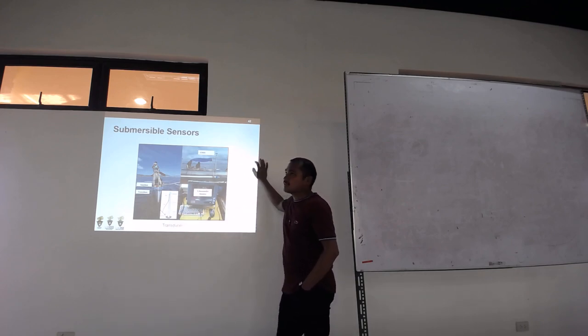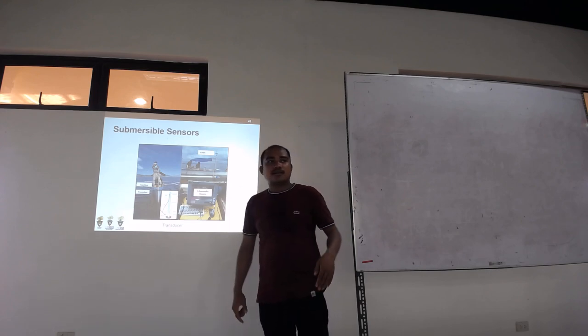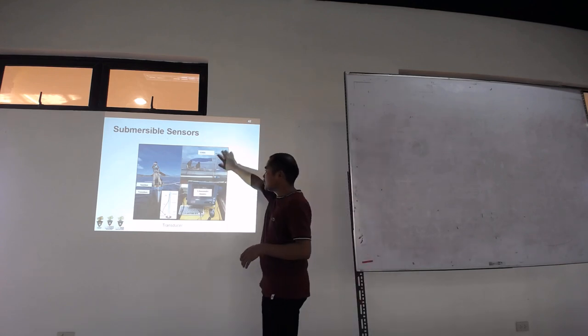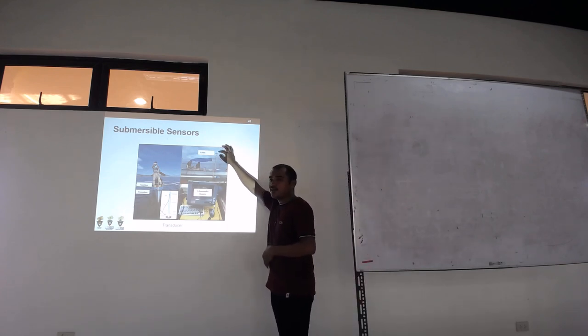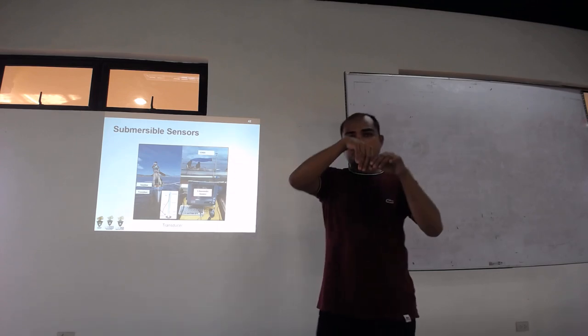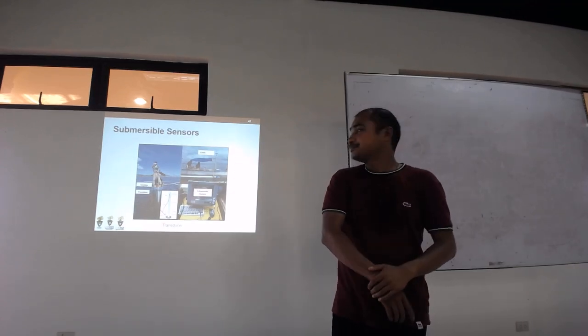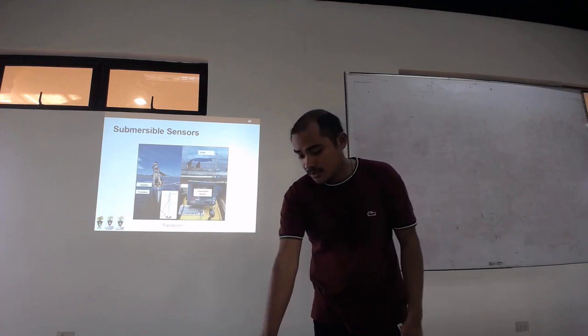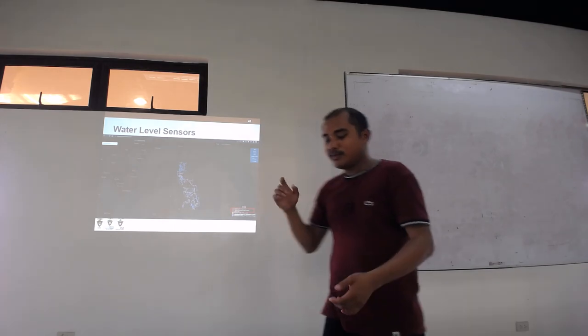And to make the data geographically referenced, a GPS receiver is attached. So you get the latitude, longitude, plus the depth of the water.